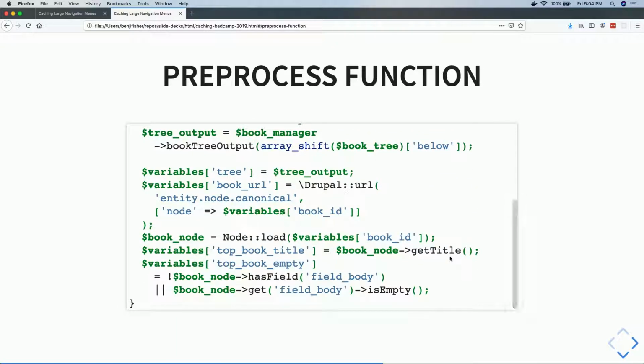And then what's at the bottom? At the bottom, we add a couple of more variables that the Twig template can use. The title of the parent book, a Boolean that says whether or not something's empty. Is the top level book just an empty node with no body, or is it actually a page in itself? And we'll do something different in the Twig template depending on that variable. But the expensive one to calculate is the tree.